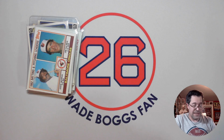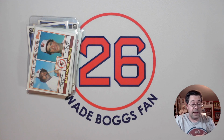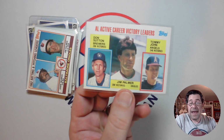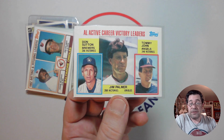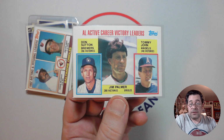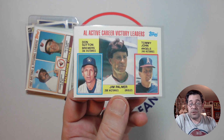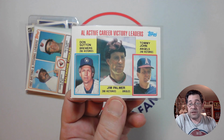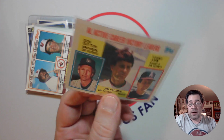Then from 1984, I don't know if he had a standard issue card, but he had an American League active career victory leaders card. So at the time, he was 268. Don Sutton, another Hall of Famer, was at 266, and Tommy John was at 248. So 1984 Topps.